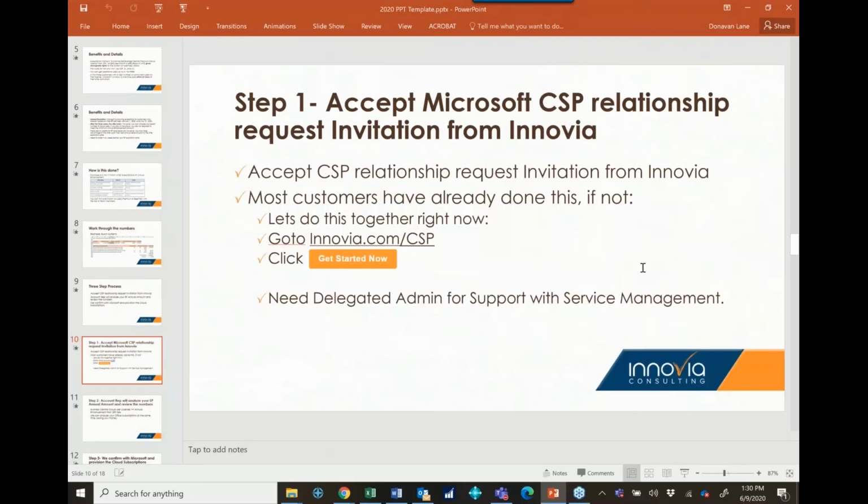So what I want you all to do on the call right now is open up a browser on your screen and go to this link right here, Innovia.com/CSP. And by the way, you can do this multiple times. So even if Innovia is already your CSP, you can do it again. You can do it again 1,000 times.